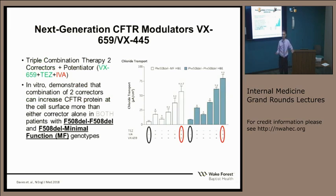I almost feel like Steve Jobs here, you know, next generation of the iPhone or something like that. These compounds have currently just finished phase 3 trials, but we have some data on these compounds, which is very promising. The two compounds that are being studied are the VX659 and the VX445. Most of the data I'm going to show is the 659 because that's what's been published so far.